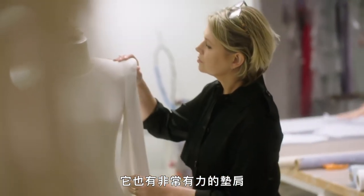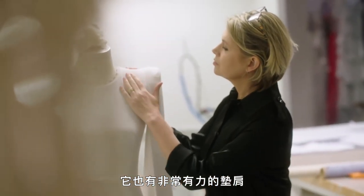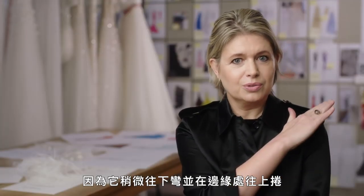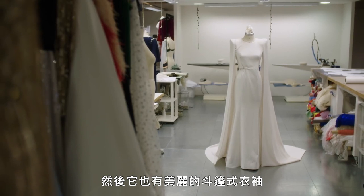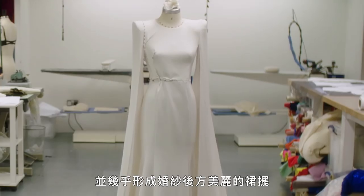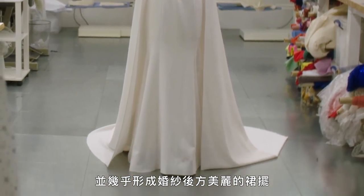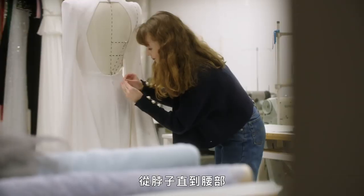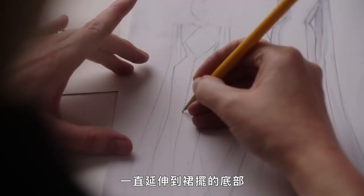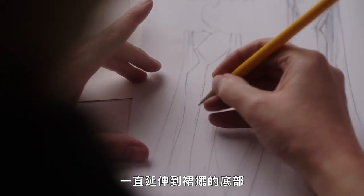It's got these very kind of empowered shoulders. We call them a saddle shoulder pad, because they kind of dip down and sort of come up at the edge. And then it's got these beautiful cape-like sleeves with a split up the front here, which kind of almost form an amazing train at the back of the dress. The back of the dress is open from the neck down to the waist. And then we've got 100 buttons coming from the waist all the way down to the bottom of the hem.